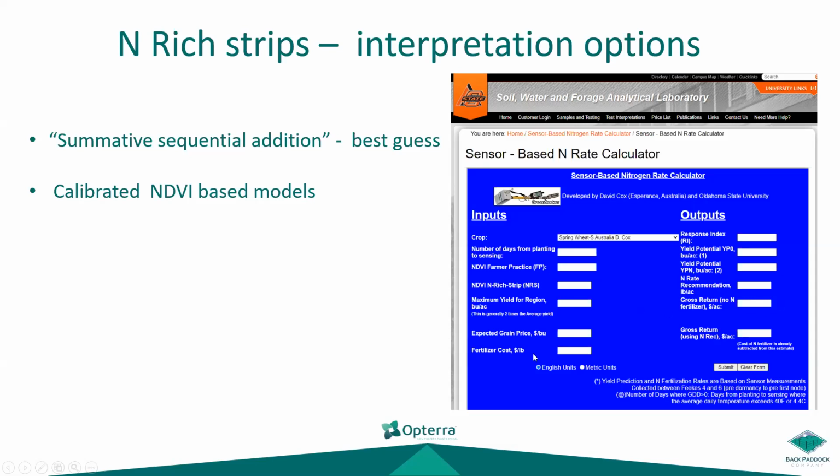And if you want to optimize that, you can do some things around price of grain and fertilizer. So those tools are being developed, and as I said, we'll be looking at those for the future now that we've got access to NDVI data to be able to help with that.